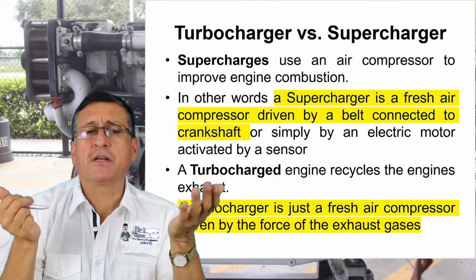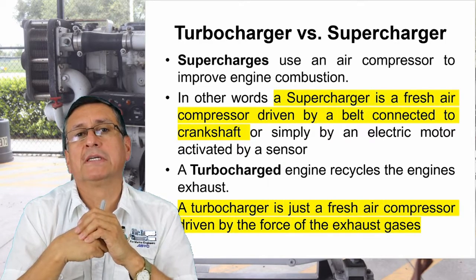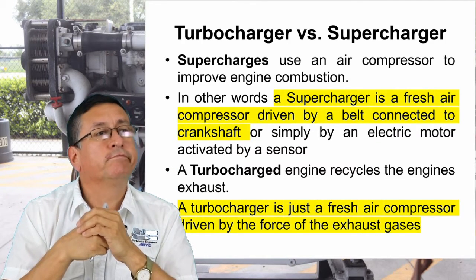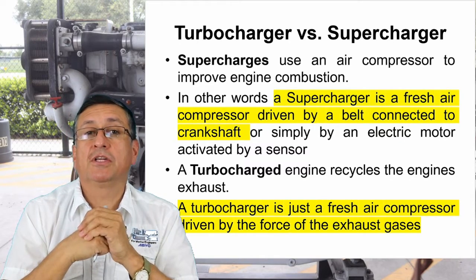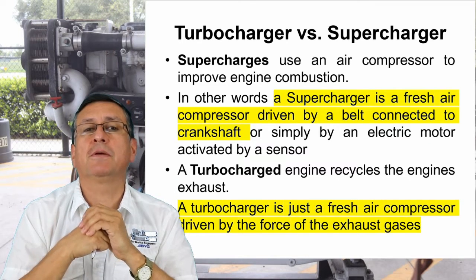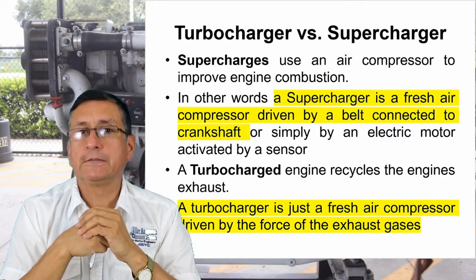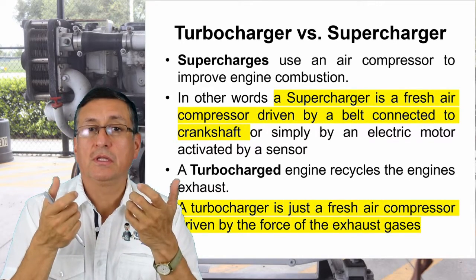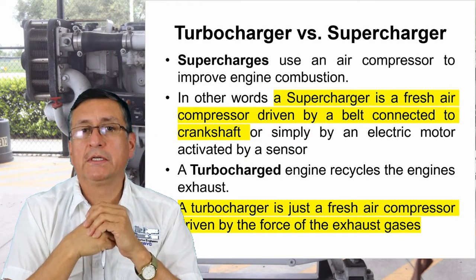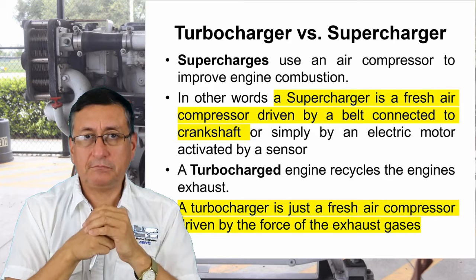Alright, and what is the meaning of a turbocharger? A turbocharger is a fresh air compressor driven by the force of exhaust gases. Both of them, as I explained before, are in my opinion highly efficient. There are manufacturers that prefer the superchargers because the superchargers have the ability to introduce extra boost pressure on the system and not increase the temperature in the engine room. The turbochargers elevate the temperature of the engine room because the turbocharger uses the hot exhaust gases to move the turbine and produce the suction on the other side of the turbo. But both of them are equally efficient. Both of them can be used. Both of them can be adapted. I'm going to explain later.